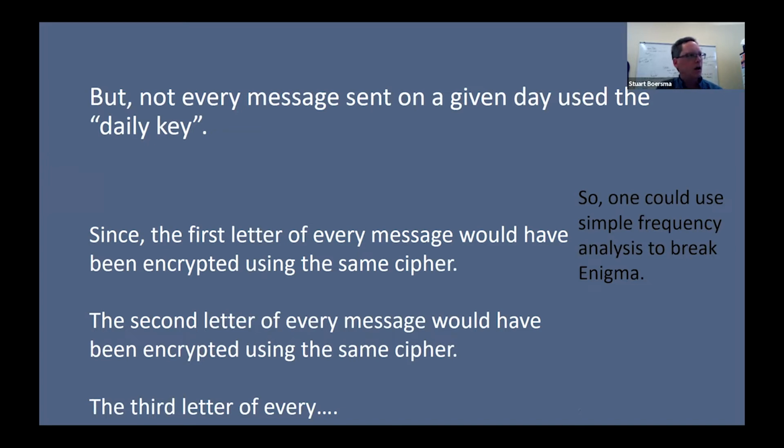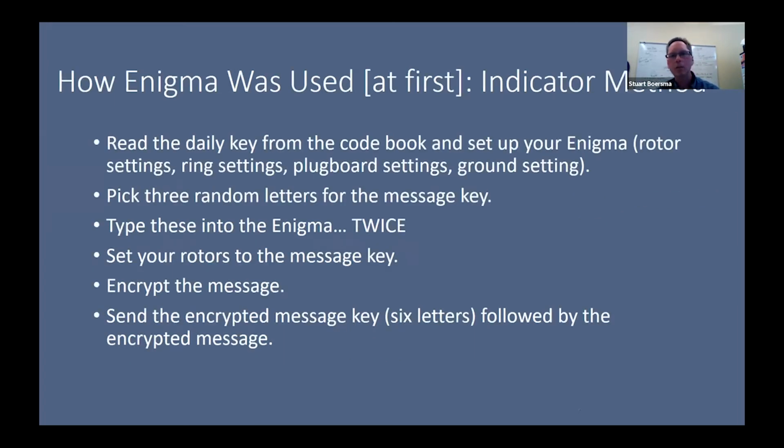But the Germans knew this. The original designers of Enigma knew this, so they had a different method. Here's how they actually encrypted messages. You open up your code book and set up your Enigma according to the daily key. Now, before you encrypt your message, the operator is supposed to pick 3 random letters. Let's say ASD. They would type those into Enigma, ASD, and Enigma would encrypt them. You'd write that down. They'd type it in a second time because they're going to transmit this over the radio in just a minute.